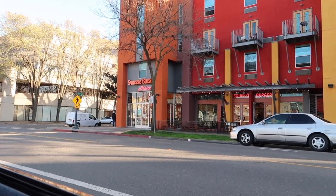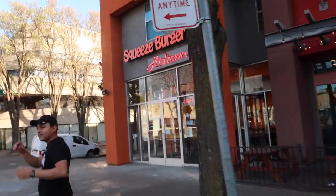Every single place to eat is closed and I haven't eaten out in like two weeks, but me and Junior are about to go out and get something to eat, mainly because I gotta treat my man. He's helped me out a lot. So let's go find some place. Time for some squeeze burger. Guys, car is just parked. Let's get something to eat.